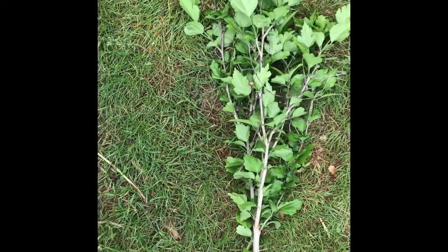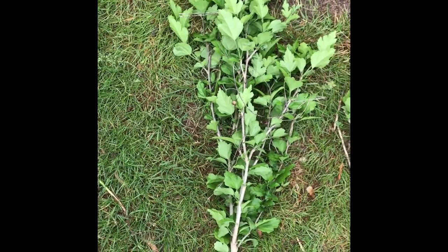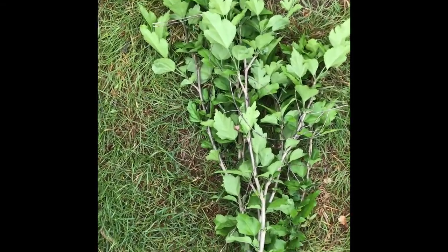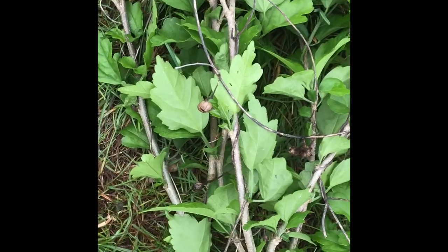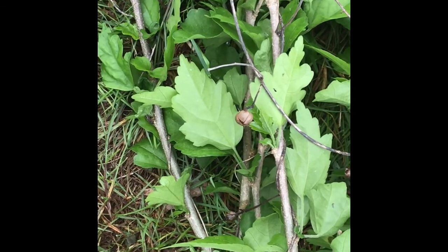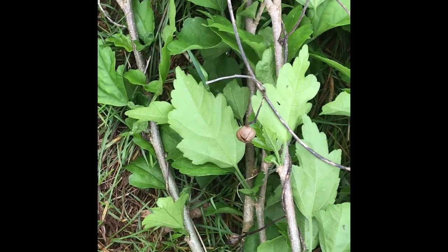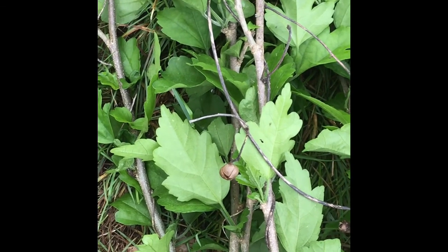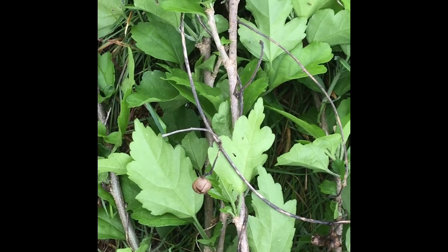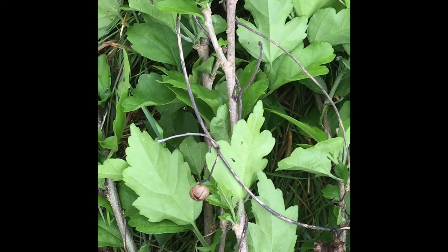I believe these will actually flower. And the reason why I say that, even though they're young, I believe they're going to flower, is because if you can see, let me see if I can, okay, yeah. If you can see that little pod, I believe that is a seed from last year. So in order for this baby to have an old seed pod on it means that it had to have flowered last year.